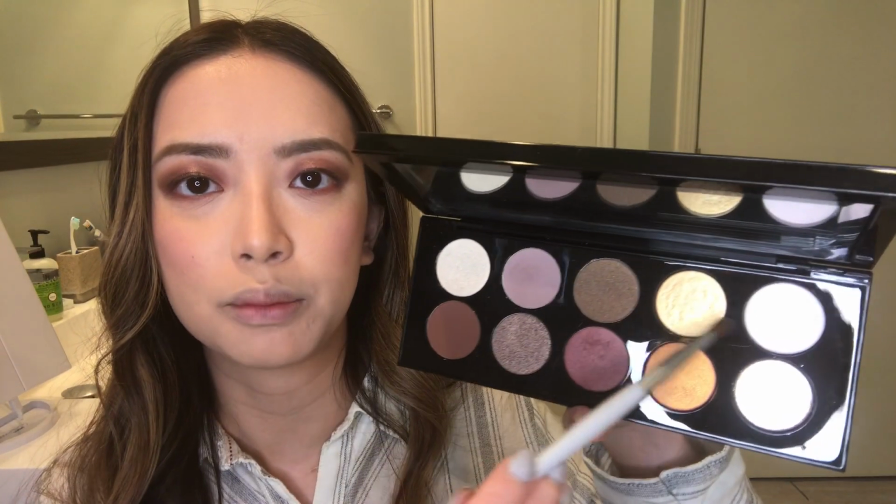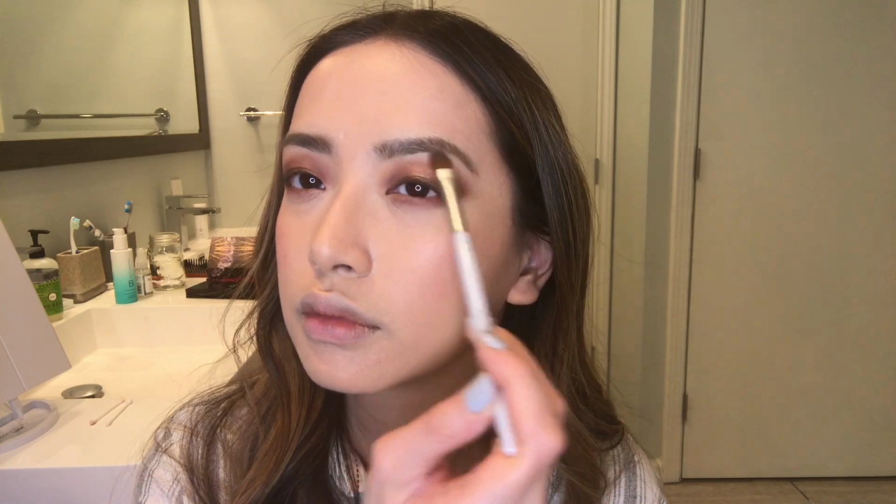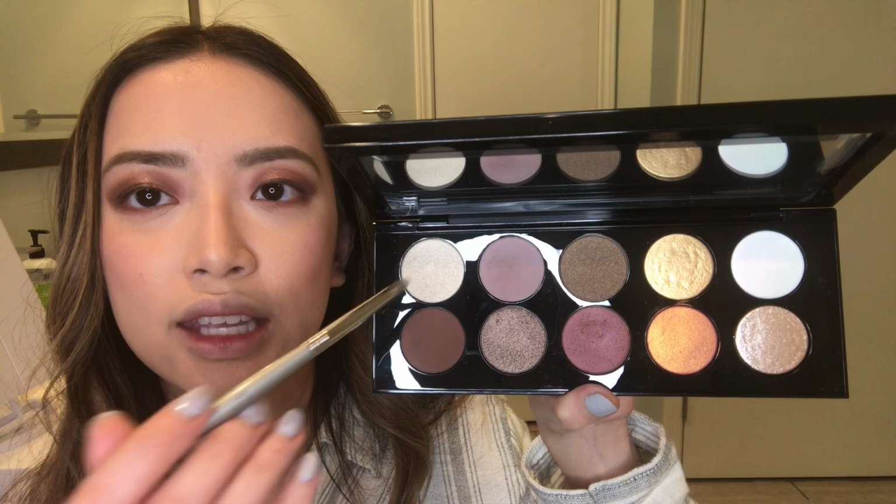And with a different shader brush, I'm going to dab it into Iridescent Pink 003 and place that on my brow bone. And then I'm going to take this small pointed brush, dab it into Skinshow Nude. I'm going to add it to the inner corner of my eyes just to give it some highlight to brighten it up.